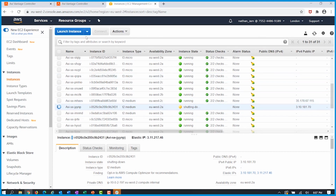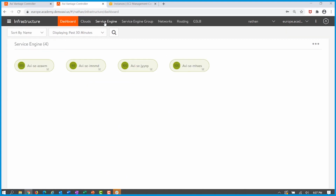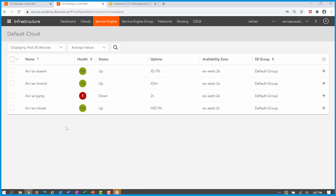It's definitely something people should do, and of course nobody ever would dare do that because, well, what if it failed? Well, that's kind of the whole reason why you test. And so what's going to happen with our service engines when that gets shut down on Amazon's side, we're going to see that this is going to turn to red. There we go. Heartbeat failed, and poof, that one's down.